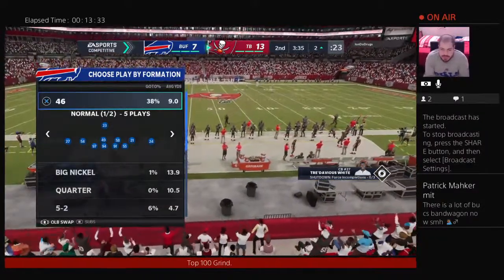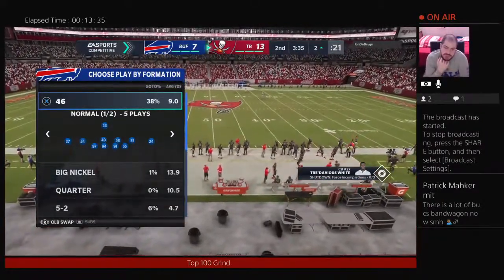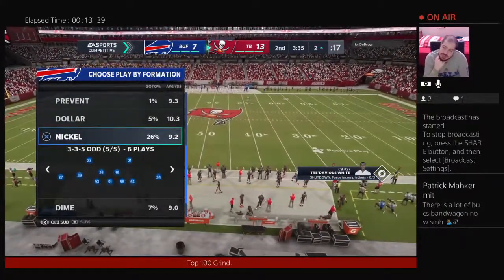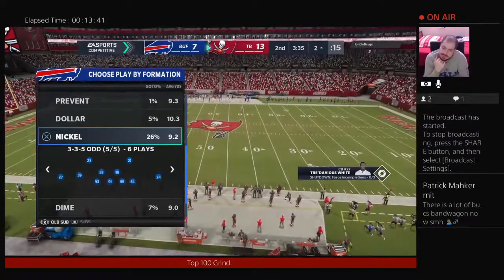I hate how Tre'Davious White can't cover that post, even if I shade him inside like I just did. He always gets whipped on that post. He's got like 92-man coverage.